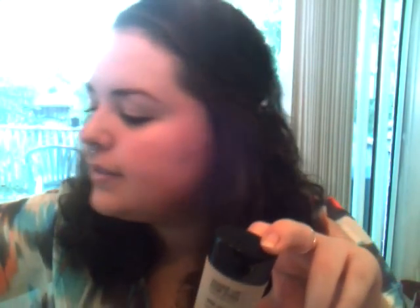It has medium to buildable coverage. I'm sure you can get a light coverage if you just put it on regularly and shear it out with like a wet makeup sponge. But I don't, so whatever. I just put it on with my regular old CVS brand double-ended foundation brush in the pile that is my makeup kit right here. This, which is comparable to the MAC 190, a little smaller.